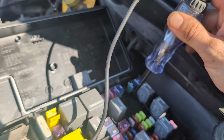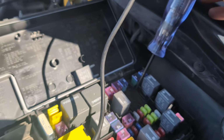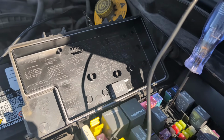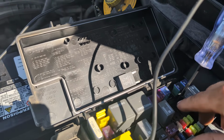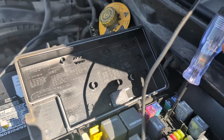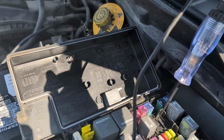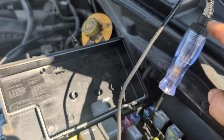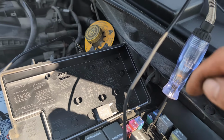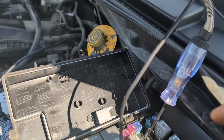Now what ends up happening is that this pin right here, which is pin 85, I believe. I'll put a picture up to correct myself, but I believe that's pin 85. When I turn the key, I'm connected to ground, or it might even be pin 86. But when I turn the key, we're going to see that this does illuminate, which means the starter relay is getting a power.